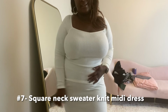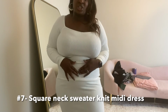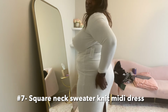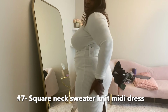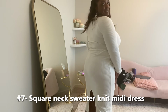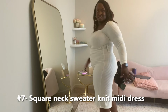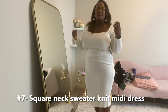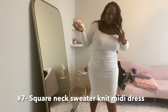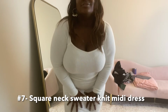This is not really very flattering on camera, but I do think it looks better in person. Camera is showing all the things. My belly button. Yeah, you can see my panty lines and all of that. So like I said, I don't have much on underneath, but I like that slit in the back too. This to me is classy but sexy, you know? So I would wear this to a nice dinner with my husband or a party or something like that. So I really like it.